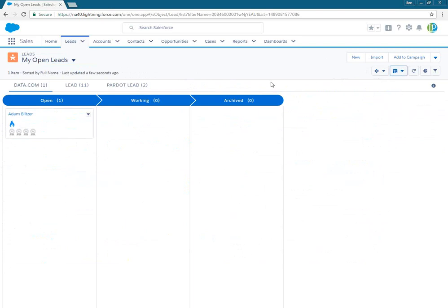And one of the other features within this Kanban view: in the past, when you looked at Kanban from an opportunity standpoint, it was limited to which record type you were on. That was another change they made so that they could expand it out to all the other objects. It no longer matters what record types you have when you're trying to look at a list from a Kanban perspective. It instead will group these all by record type at the top of your Kanban listing.